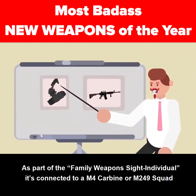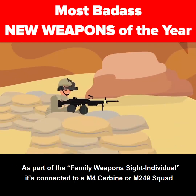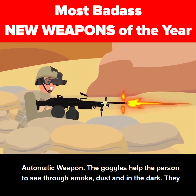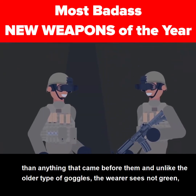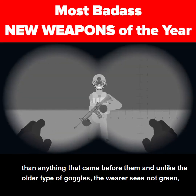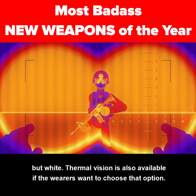As part of the Family Weapon Sight Individual, it's connected to the M4 Carbine or M249 Squad automatic weapon. The goggles help the person to see through smoke, dust, and in the dark. They offer better situational awareness and improved depth perception. They are higher resolution than anything that came before them, and unlike the older type goggles, the wearer sees not green but white. Thermal vision is also available if the wearers want to choose that option.